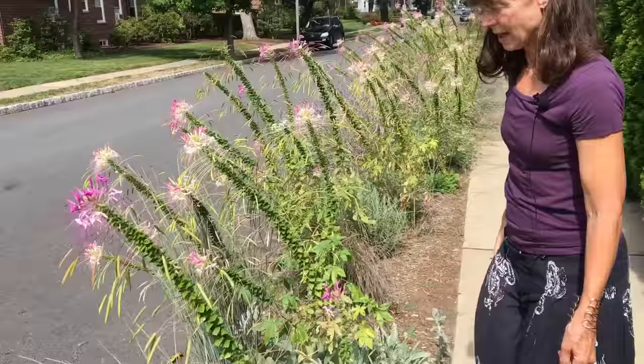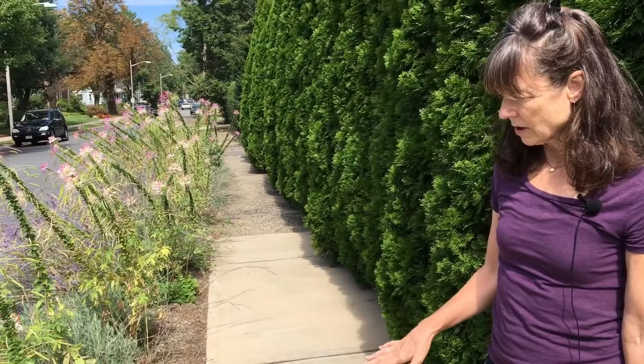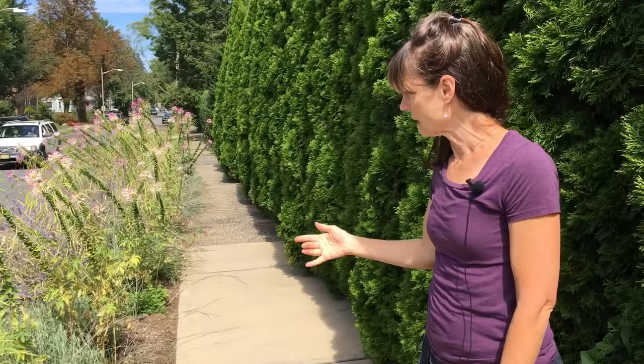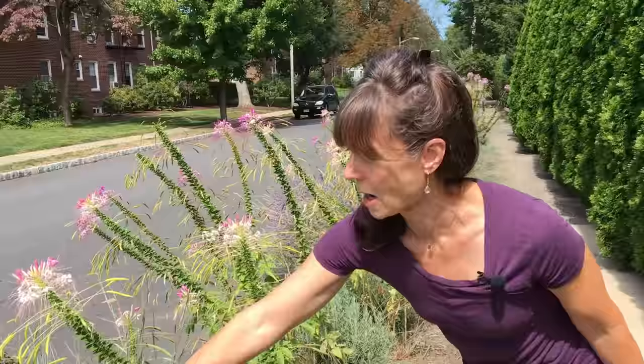And I also had to make sure that everything that was here did not require a lot of water because it was just going to be too much. So after the first few weeks of watering them, I just let them alone because I wanted to experiment, and this is what's been happening. The cleomas are towards the end of their season, and they're going to drop more seeds. I love that.